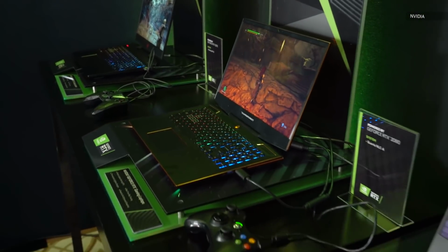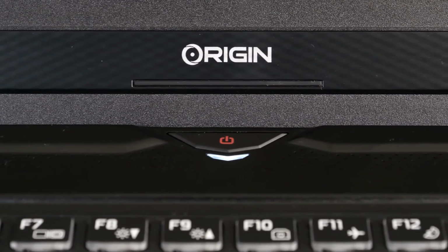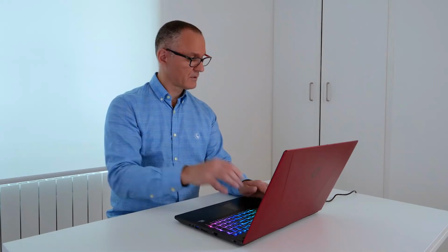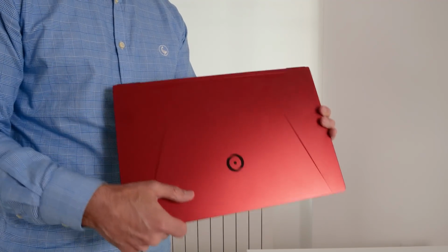With tons of NVIDIA RTX laptops on the market to choose from, it's the details that count, and Origin has nailed most of them. The EVO-16S looks sharp in bright red and has subtle accents that don't scream gaming. It also feels reassuringly solid.